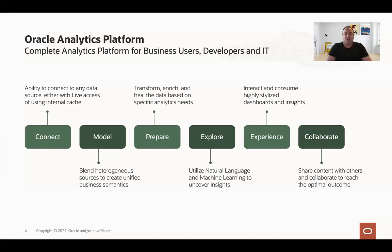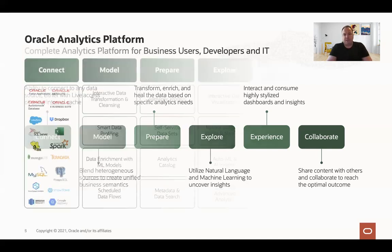Help you explore the data. And when I say explore, it is of course creating your own self-service data visualization, but it's also leveraging natural language processing and machine learning to help you uncover insights. Experience this, consume the dashboard, the analysis, and collaborate, share this content with your colleagues.